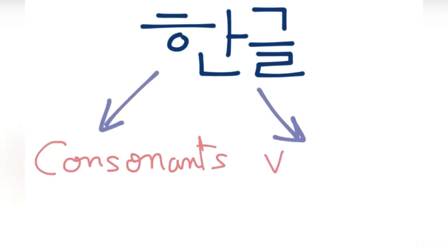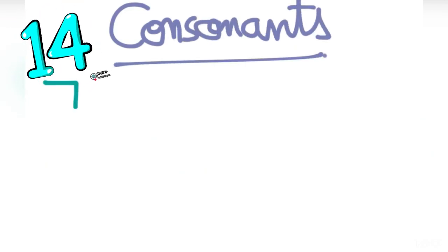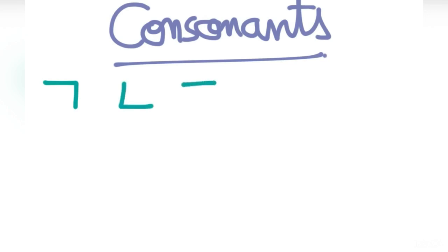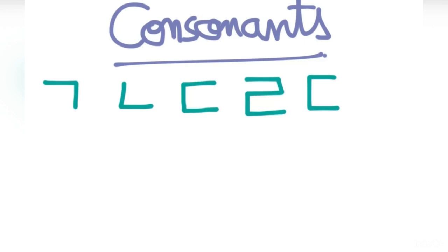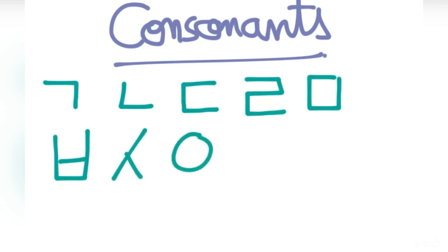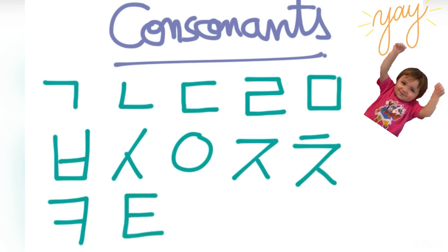Hangul contains consonants and vowels. Let's start with the consonants. There are 14 basic consonants in the Korean alphabet. I know what you're thinking. Well, at first glance, you might think it's some kind of drawing. Circles, squares, shapes, and so on. However, once you learn how to read and write, very soon it will be familiar to you, and you'll be happy if you're a language lover just like me.